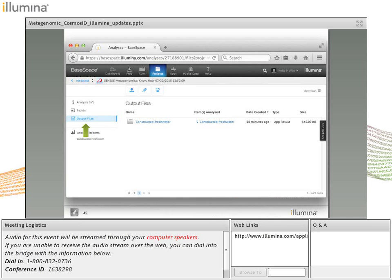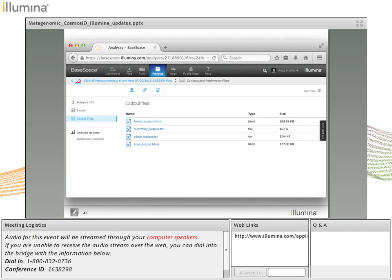If you click on Output Files on the left and then on the folder for your sample, you can get a list of files that you can download of the output of our app. So there's the table output, which is a tab-separated file, and then the tree and the corona chart you can download as HTML files. And you can save those as image files from your browser and use them in presentations or publications.